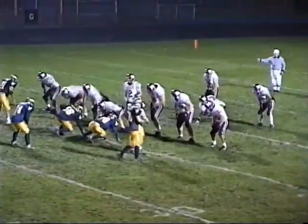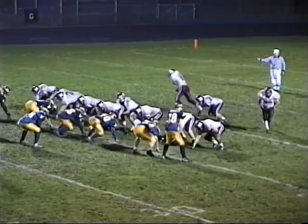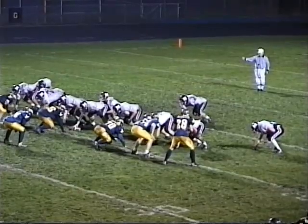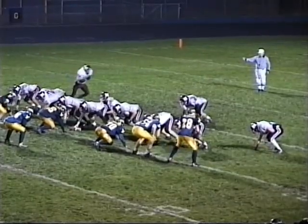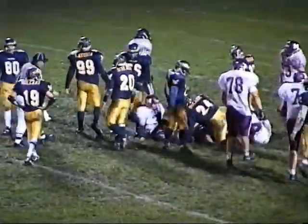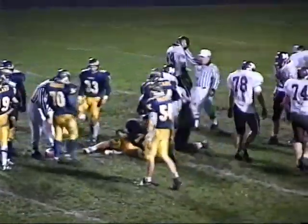First and 10 for the Maroons at their own 25-yard line. They started their first drive at their own 22. Double wing, single back, Brad Hines. Jason Beard, the quarterback, in motion to the near side is Lynn. Handoff, first man through between the tackles is Brad Hines. And Hines is across the 25-yard line making the tackle.